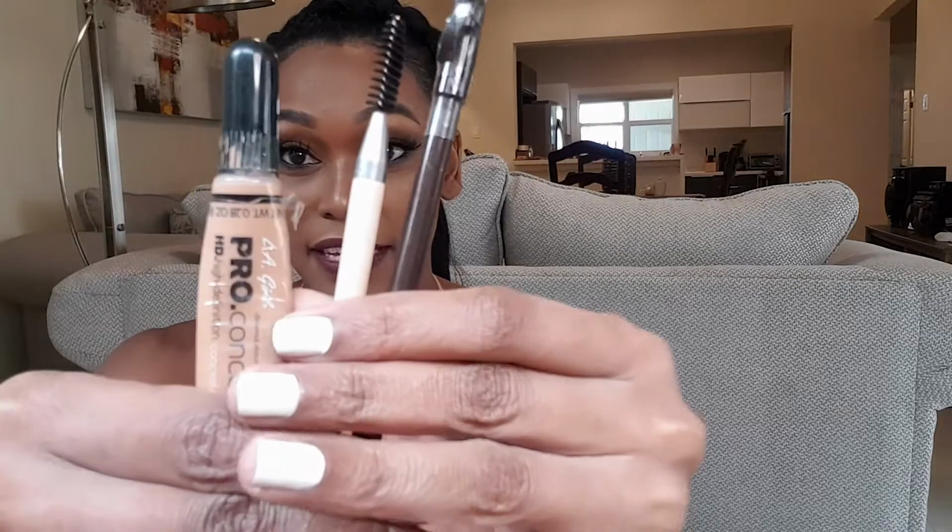So this is a brown eyebrow pencil. This is the blending brush to blend it out like this. And then this is the concealer to neat it up. So if you're going to do your brow, these are the three main things you need. Okay, that's for the brows. So okay, let's move on to the eyes.